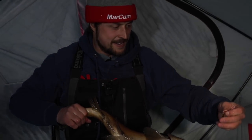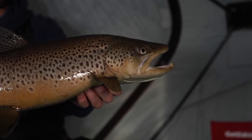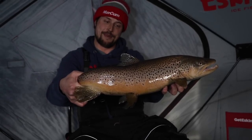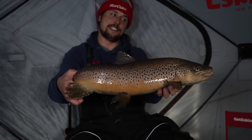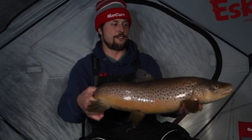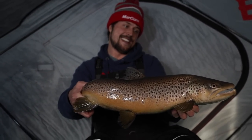And look at that, barely hooked. The gold coffin spoon from Northland gets a beautiful golden brown trout out here on Lake Superior, big hook jaw on it. That's an awesome looking buck there, man. The fight, the whole experience of this, the clear water, how fast and aggressive these fish are, it's second to none. We are so fortunate and lucky to be out here and catch a fish of this caliber. That's a special fish. Beautiful. Let's get her back.